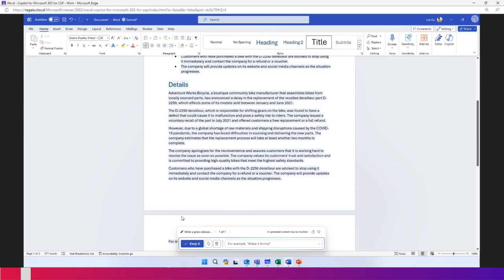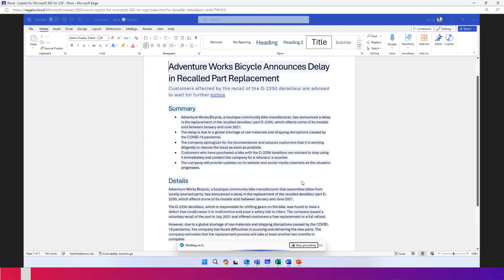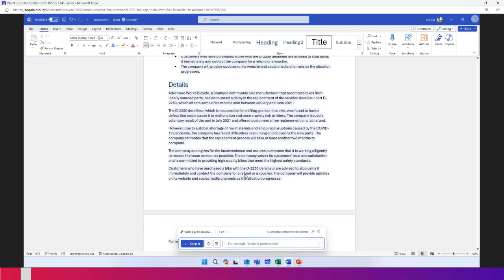After creating an initial draft, Lee can make changes to the press release to modify things like formatting and tone. So let's select the generate text box here, and I'm going to say make it formal. This is a press release. Okay, so assuming we're happy, we're going to keep it. So Lee has questions about his press release, but doesn't want to waste time combing through the whole document to find an answer. So we can use Copilot to ensure important details are in place.